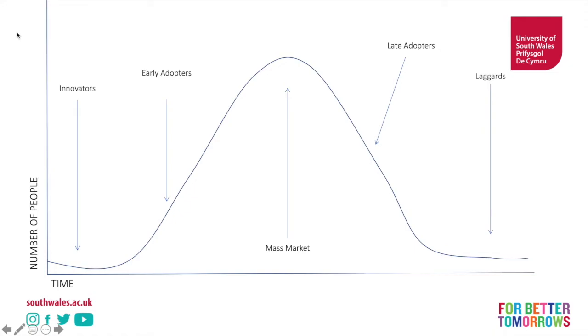And at the very end here, we have my favourite term in trend forecasting called laggards. Now, laggards are people who come to trends way, way, way late. It's like your dad showing up next week with a fidget spinner that he's just bought, saying how cool he is. He's 2 years out of date and he's come to it very, very late in the game.